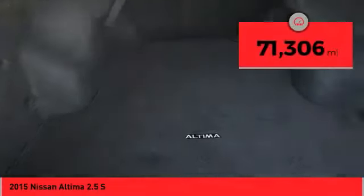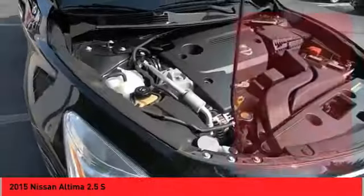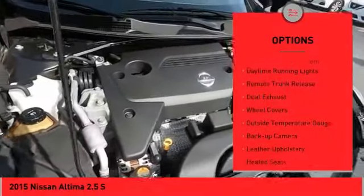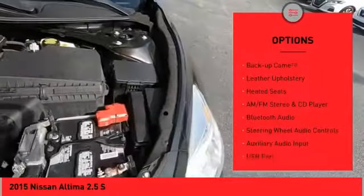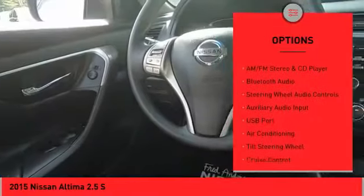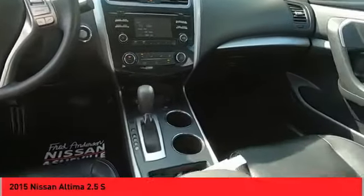This vehicle has less than 75,000 miles. Here are some of this vehicle's great options: power mirrors, traction control system, daytime running lights, remote trunk release, dual exhaust, wheel covers, outside temperature gauge, backup camera, leather upholstery, heated seats.